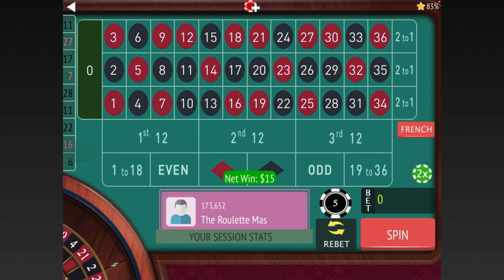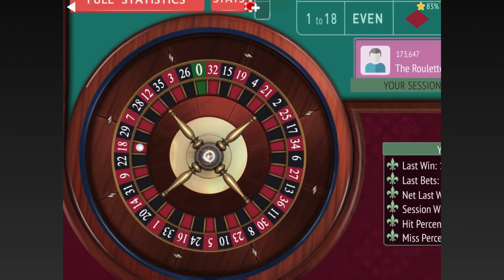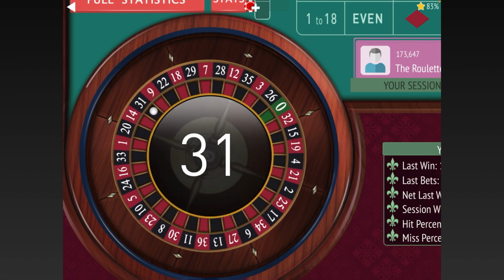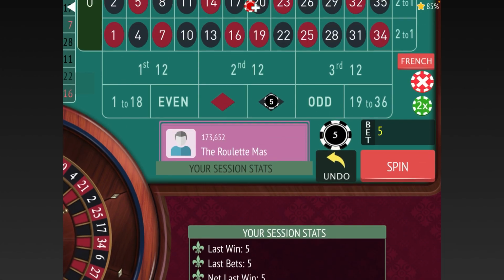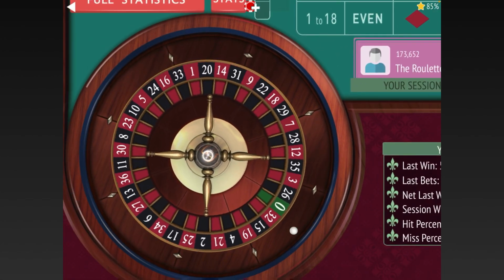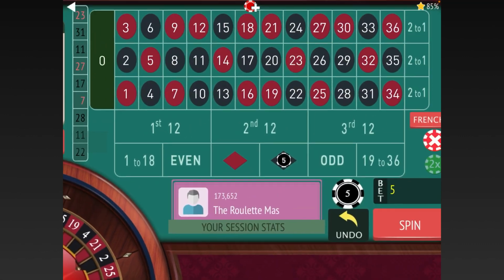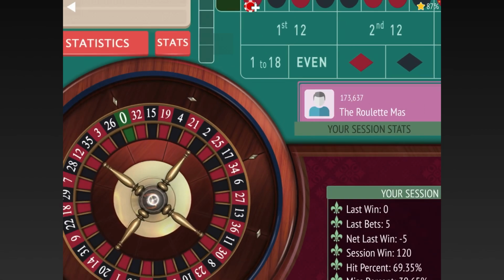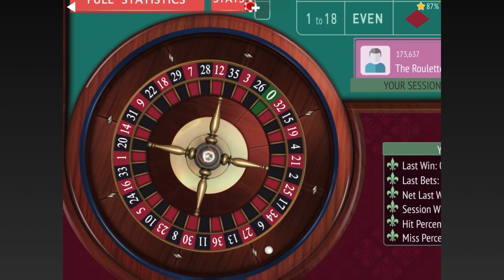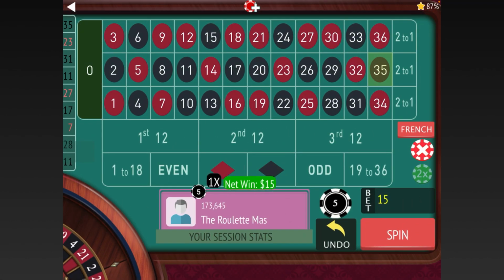Okay, we got that. We're up 120 now. Looks like black is still the trend, so we'll stick with that. There we go. Up 125 now. Okay, we lost, so we'll go to 10 and add 5 for 15. Okay, we got it. So then we'll go back to 5.